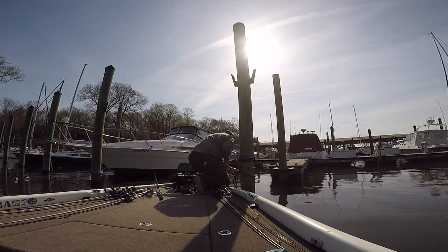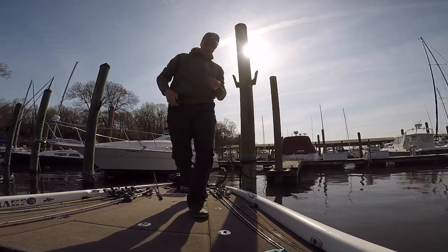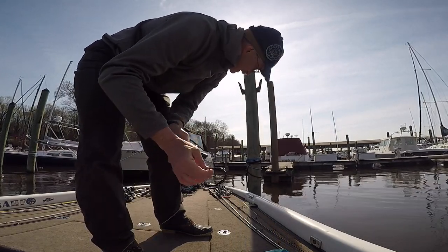So I did my good deed for the day and got it out of there. Please don't leave hooks around like this. It gives us fishermen a bad name. It's of no value to me, but I don't like leaving hooks laying around where people are, you know, sticking their hands on ropes.